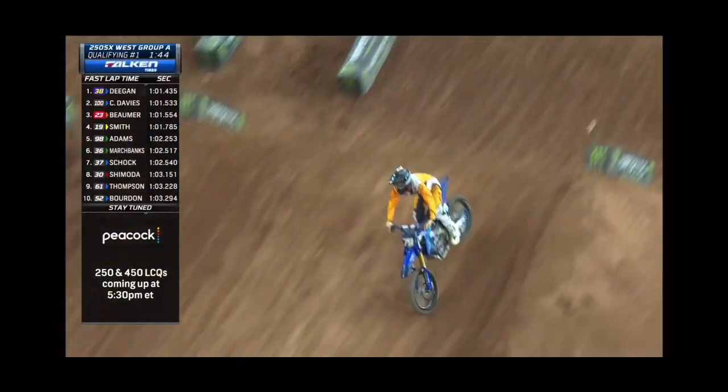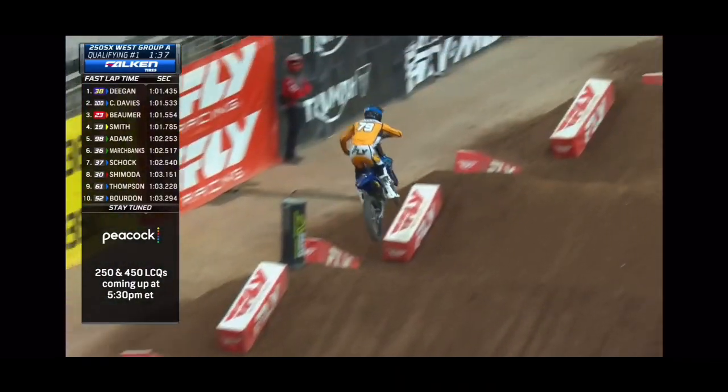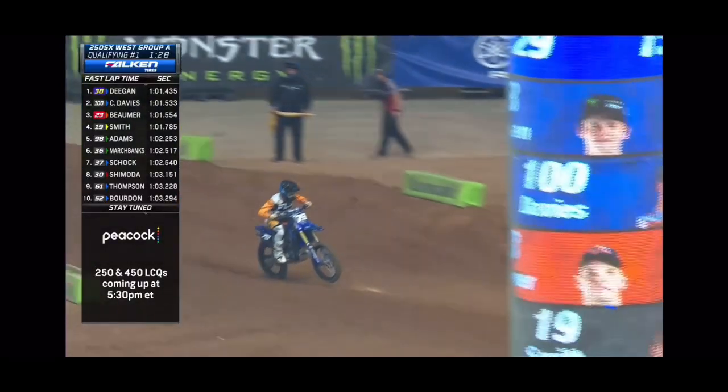Yeah, and this track's starting to develop a little bit, starting to see some shiny sections out there. You see the 79 of Max Miller out there doing some big rhythms, coming up a little bit short right there, scrubbing that double out. You're going to see the 450s in Group A qualifying coming up next. That's going to be a ton of fun, really competitive.